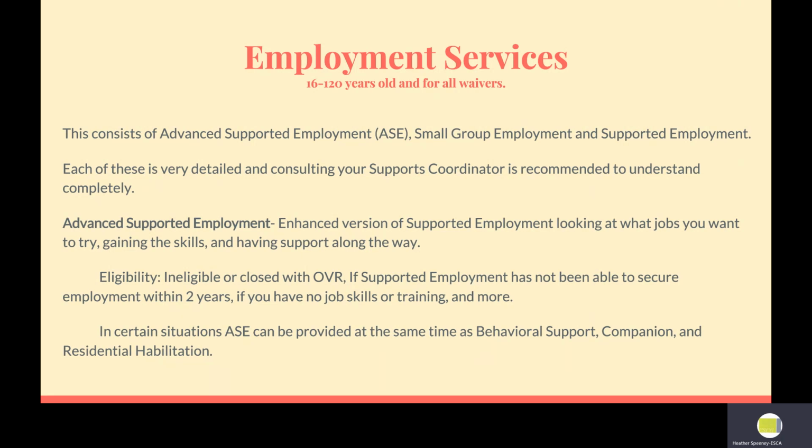But advanced supported employment is the enhanced version of supported employment, which focuses on what jobs you want to try, gaining the skills, and having support along the way to retaining a job. Eligibility: if you're ineligible or closed with OVR, if your supported employment has not been able to secure employment within 2 years, or if you have no job skills or training, you are eligible.